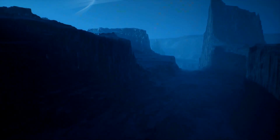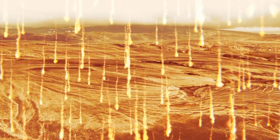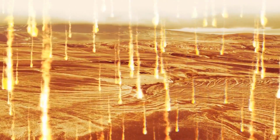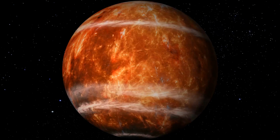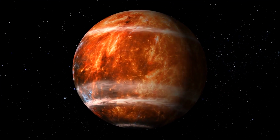At the same time, the nighttime side is cold enough for metal clouds consisting of iron and corundum to form. When these clouds migrate to the daytime side of the planet, they vaporize and rain down metal on the planet's surface. But if these clouds don't seem impressive enough, I've got more.